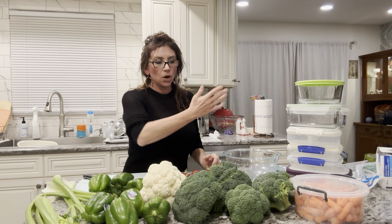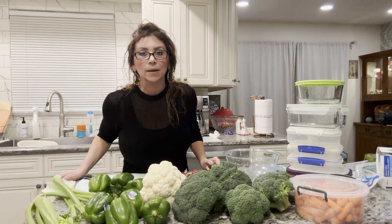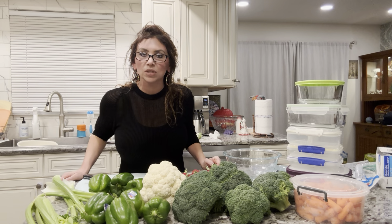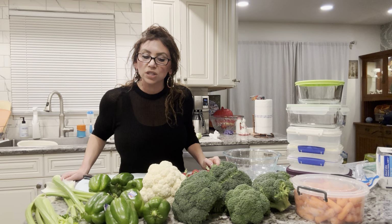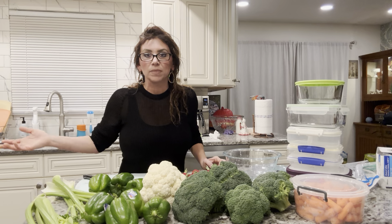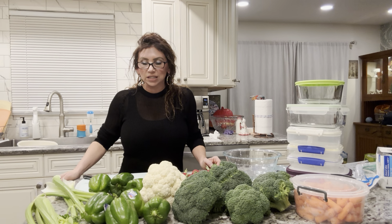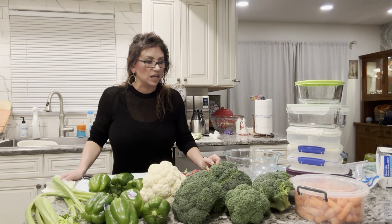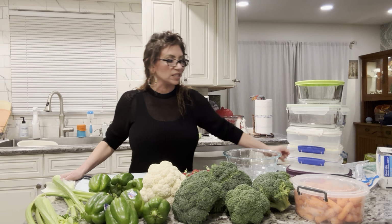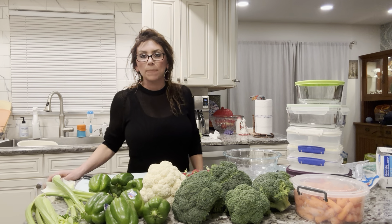So most of the stuff you see here is organic. However, even though I'm a nutritionist and I try to do everything organic, sometimes I have to watch my budget. Also, I have to just watch if the store has what I need when I'm there at the time. So for instance, I try to follow the Environmental Working Group's Dirty Dozen list. So here's the things that are most heavily sprayed with pesticides.